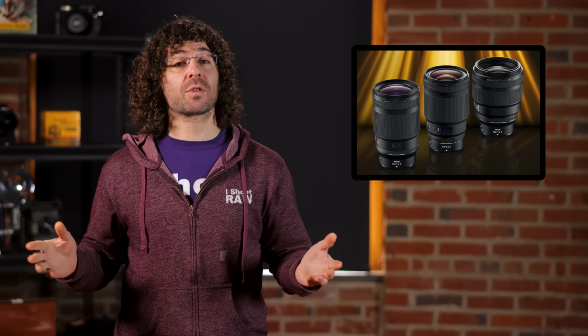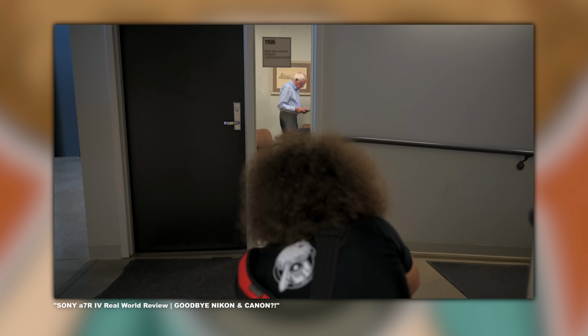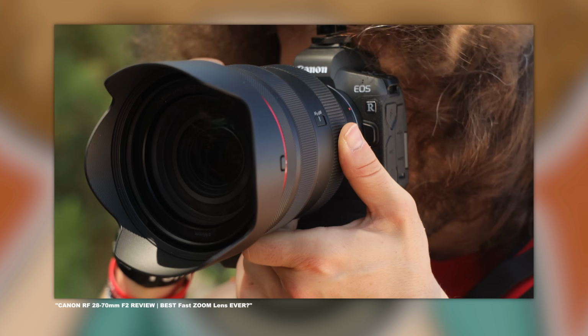In fact, when I switched from Nikon to Sony in 2019, Sigma's 35 1.2 was my go-to lens while on the road with Bernie. And a few years later, when I switched to Canon, I felt that the 28-70 f2 was more valuable and retired the Sigma altogether.